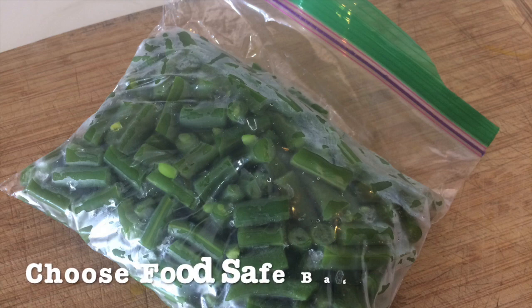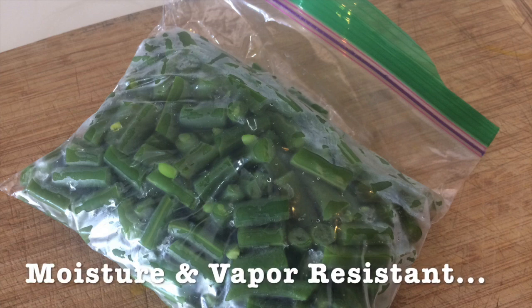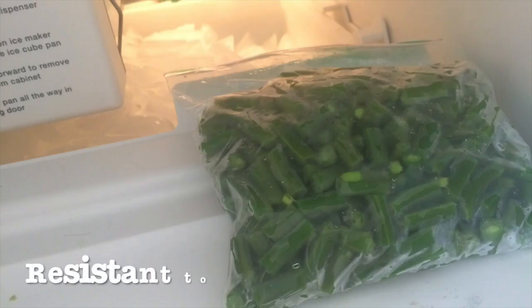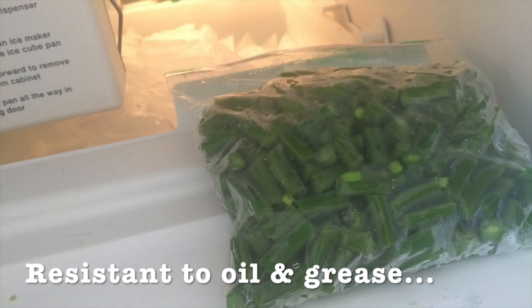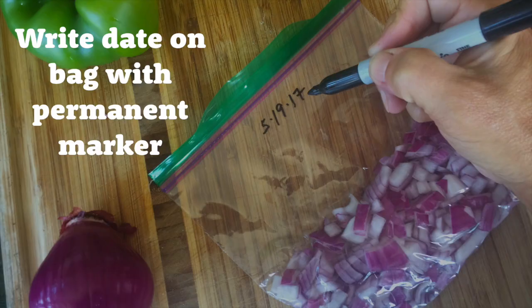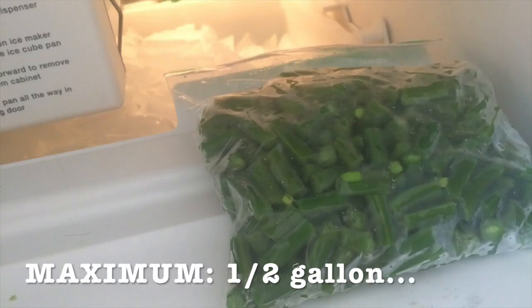And what I'm looking for in that bag is that it's food safe, moisture and vapor resistant, durable, leak proof, resistant to brittleness and cracking at low temperatures, and also resistant to oil, grease, and water in case anything strange happens in your freezer. All of that is what protects my food from absorption of off flavors or odors in the freezer. And this bag is also easy to seal, and I can mark it with a Sharpie with the date so I know when I put it in the freezer. I wouldn't recommend anything larger than a half-gallon bag for freshness reasons.